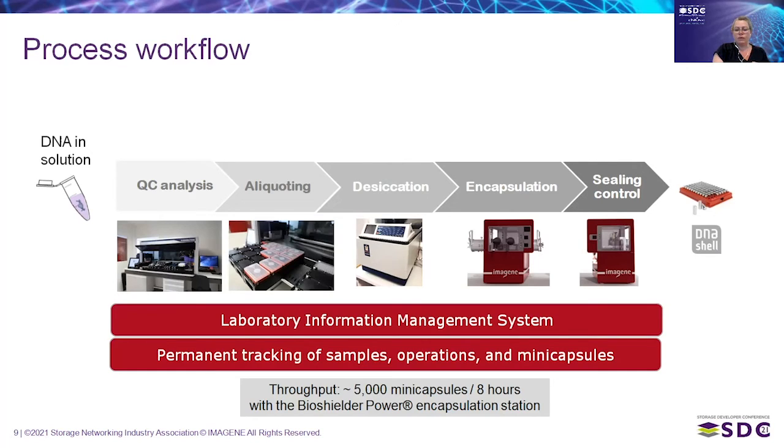And we get them out and we control the sealing with a mass spectrometer capable of measuring the helium that would leak from the capsule. Each capsule is measured. And so we have the DNAshell at the end, which is completely storable at any temperature, room temperature, and without any monitoring of moisture.